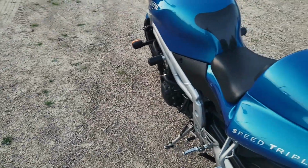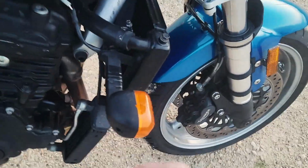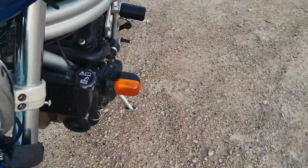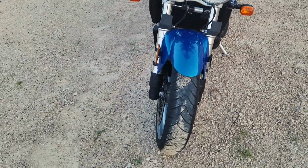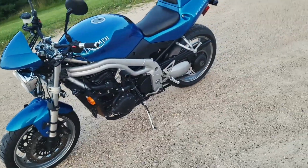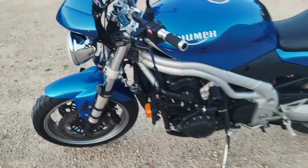This is a nice machine here, but yeah, these start getting old. I'm probably going to buy new ones of these. These start getting old and they start getting brittle. This guy cracked here, and this side's still good, but I put the longer stock ones on there. But yeah, it needs new ones, so I'm probably going to replace those. They get old and brittle on these machines. Pretty common thing. Looks like we're missing a little reflector right there.